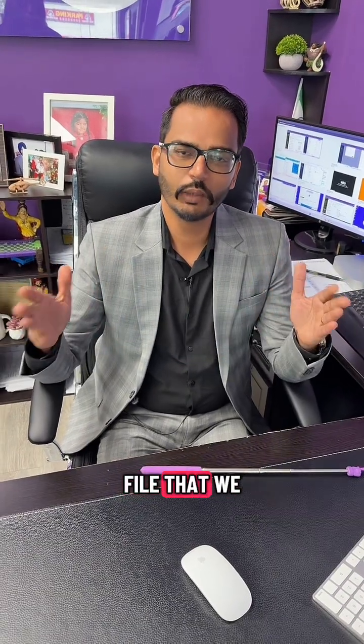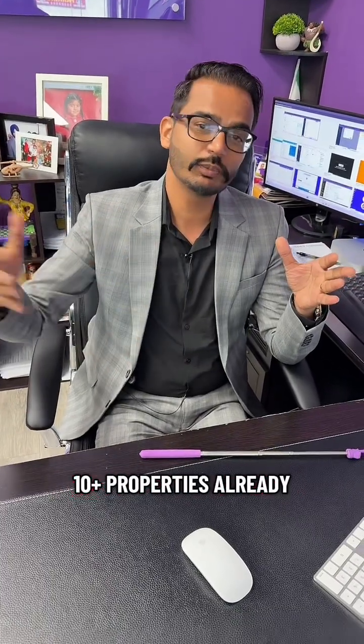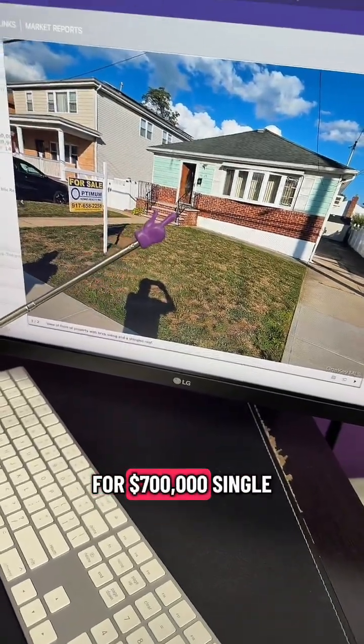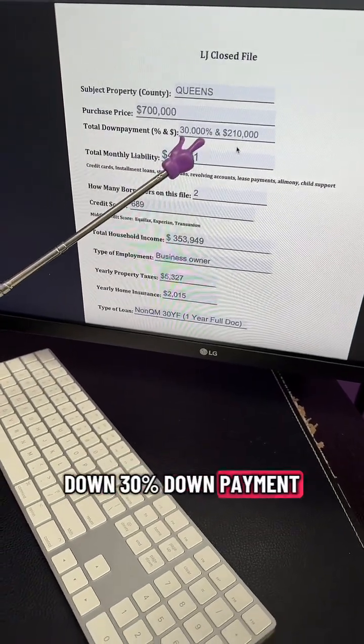Let's review a file that we recently closed in Rosedale, Queens here. It was a single family by an investor who has purchased 10 plus properties already and converts a single family into a two family down the line, right? So this is what the property looks like. It is for $700,000, single family here. And he put down 30% down payment, okay?